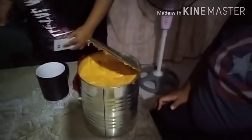Alright. So you can see here we have loads of cheese. And I'm going to put it in a bowl. And where's the bowl? The bowl is in here. So we got our bowl here. Oops.